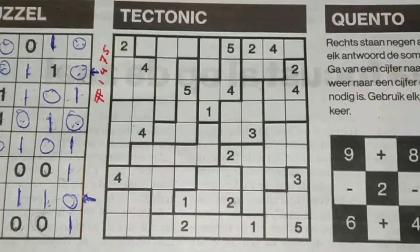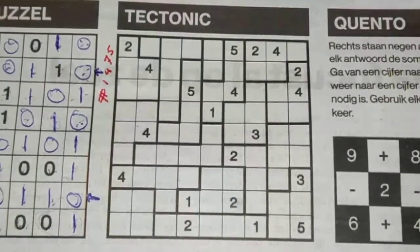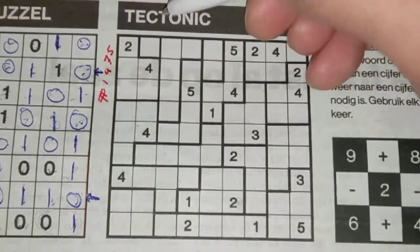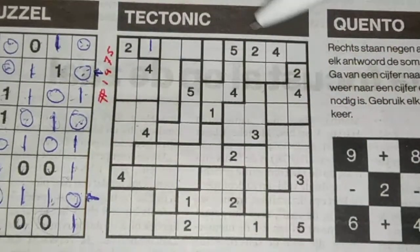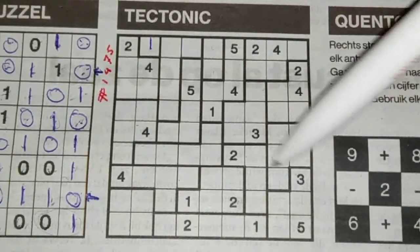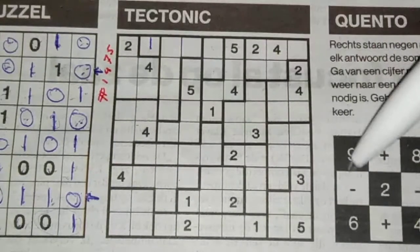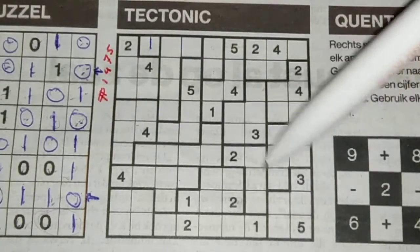Can we see here a single box in this tectonic? I see here a single box. So the single box is always a one. Do we see here a dual box? I see here a dual box, one and a two. I cannot fill this yet. More dual boxes, no. Triple boxes, no. Quadruple box I have here.